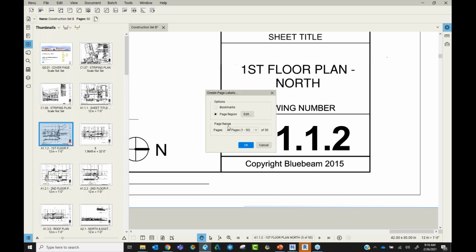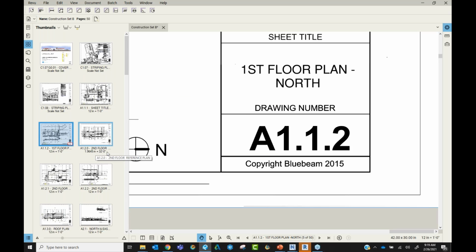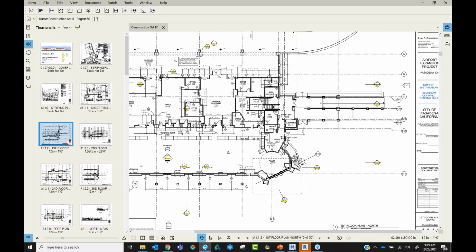Now, of course, I can also specify the page range at that point and how many of these pages I want to do. So I'll have it run through and just do all of them for me real quick. And what you'll see is that it's going to update this page number 8 to its sheet name and sheet number. There it is. All right, so very simple tools in that case.